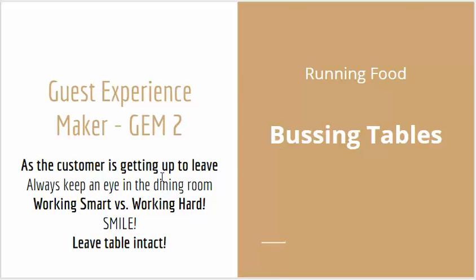So bussing tables, as soon as a customer is getting up to leave, that's the time that you're going to view as an opportunity to go to their tables and touch them one more time, just in terms of a connection. And say, well, thank you guys so much for coming in.